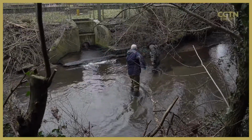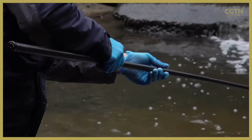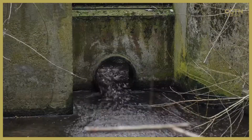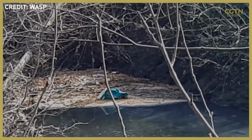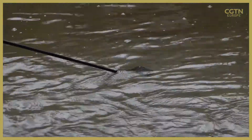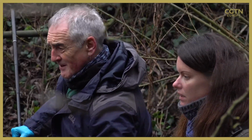You see that? Campaigners closely monitor this river as it runs past sewage works, checking for signs of pollution. Processed waste flows directly into the water here. It's not something you'd want to swim in, is it? But at times, untreated sewage spills out too, turning water a yellowish brown. In the past, there have been massive clumps of it.